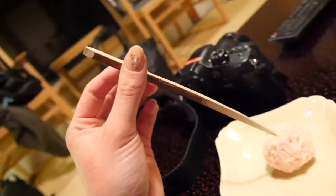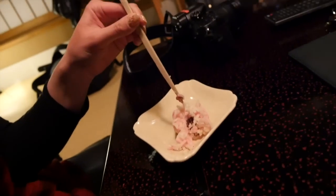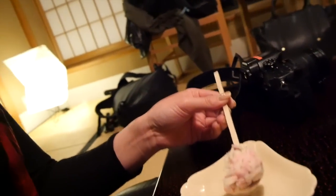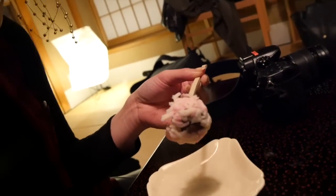Confectionery. Wagashi. And it's really pretty. It's pink and white. Oh, I broke it. Oh, crap. How am I supposed to pick this up? Gosh, I broke it. I can't use chopsticks, not even one. You can't even use one stick. I can't even use one stick.